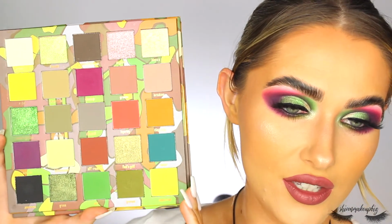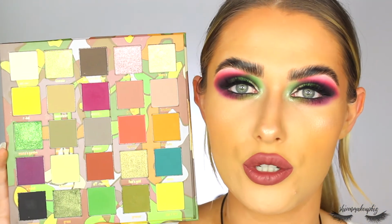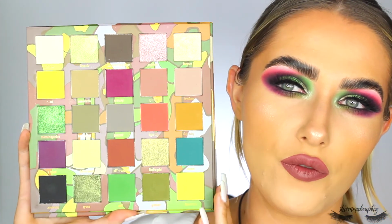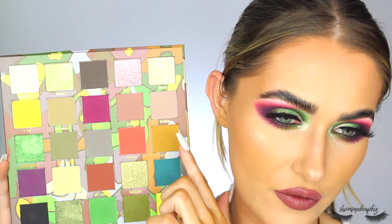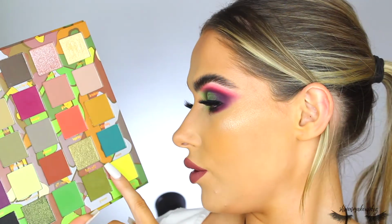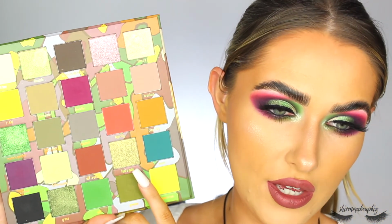Back to the actual palette itself, I think this is absolutely gorgeous. I'm obsessed with the colour story and scheme in this, and I just feel like you can do so much with it. As you first look at it, you do see a lot of green, but if you really look, there's quite a lot of neutral shades. So you've got these earthy tones up here, and then you have this colour called Fool's Gold, an olivey kind of bronze shade.